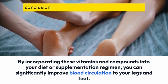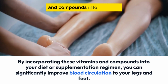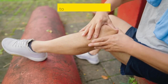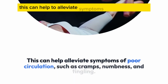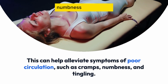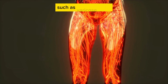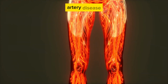Conclusion: by incorporating these 7 vitamins and compounds into your diet or supplementation regimen, you can significantly improve blood circulation to your legs and feet. This can help to alleviate symptoms of poor circulation such as cramps, numbness, and tingling. It can also help to prevent more serious health problems such as varicose veins, blood clots, and peripheral artery disease.